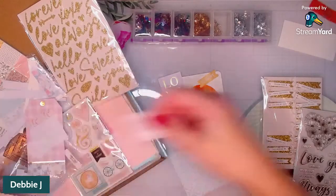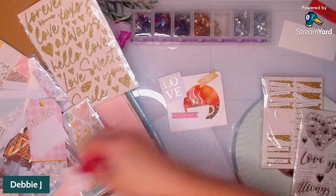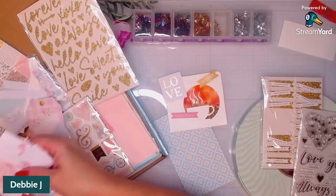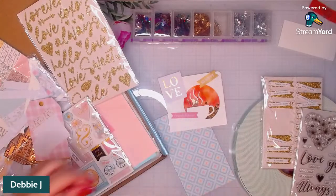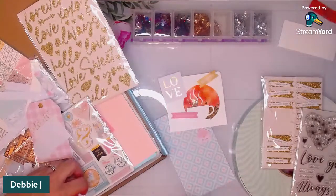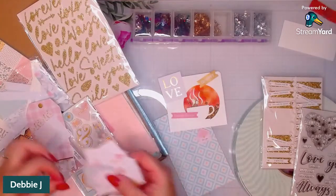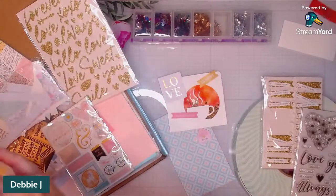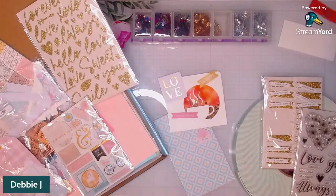So I've got a little poodle also. I don't want to cover up the shaker though. Okay, do you have a teeny weeny little envelope? Okay, let me grab another, if I can remember where I put those, because I used them not too long ago with the coffee, and I don't think I put them away.